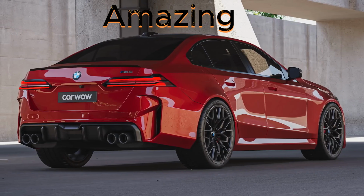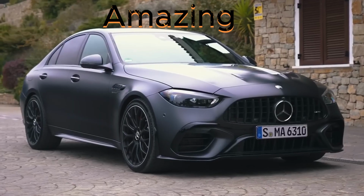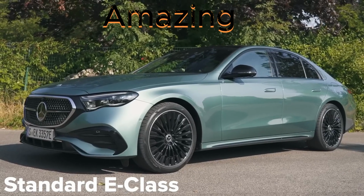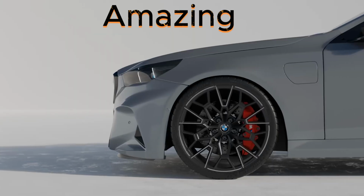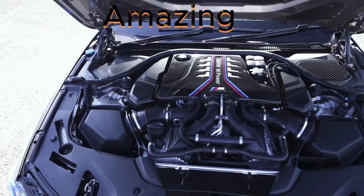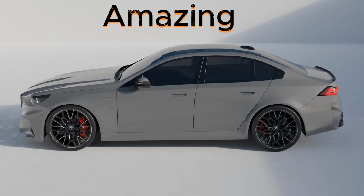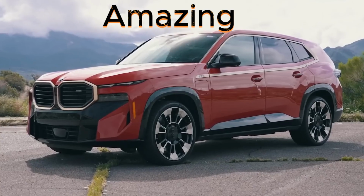Don't worry though, BMW isn't copying Mercedes. There's no danger of the M5 having a 4-cylinder engine like the new AMG C63, nor a straight-six hybrid like the forthcoming AMG E63. BMW doesn't like downsizing, so it's sticking to good old-fashioned twin-turbo V8 power. Only this 4.4-litre V8 will also benefit from a large electric motor from the new XM SUV.